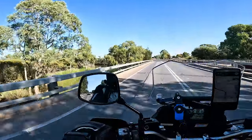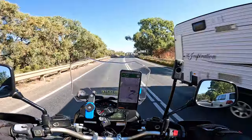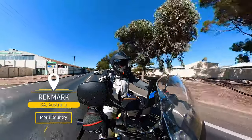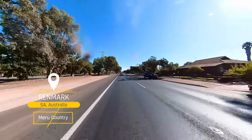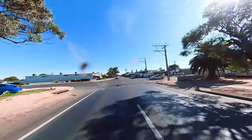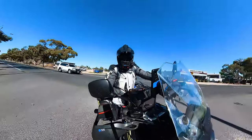Renmark is the largest town in the Riverland region. It is known for its fresh produce, particularly oranges, and it is also the largest wine region in Australia. Like so many towns in the area, Renmark is characterized by wide streets and handsome riverbank parklands. Let's ride through this beautiful town and capture some footage.